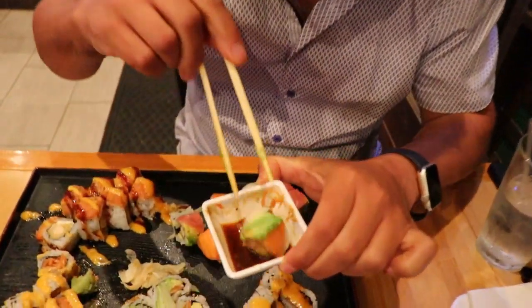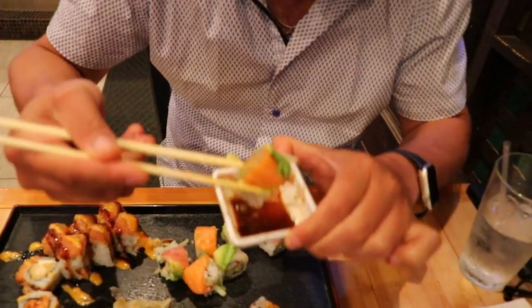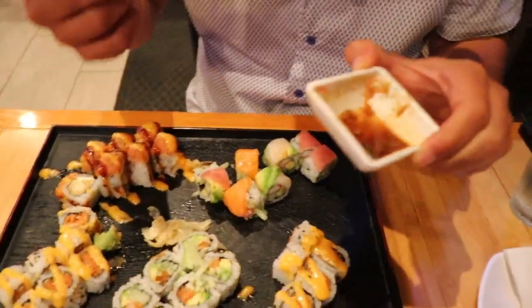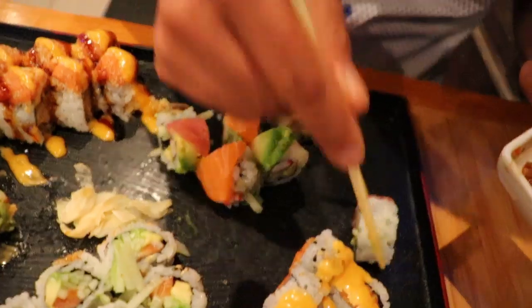I'm so happy with this, guys. You have no idea how delicious this is. And I'm pretty sure some of you guys are gonna run now to the sushi place, your favorite sushi place, wherever you live. And remember, get that rainbow, baby, the rainbow. Beautiful. Avocado, luscious. Tuna, delicious. Very, very yummy. I love that.